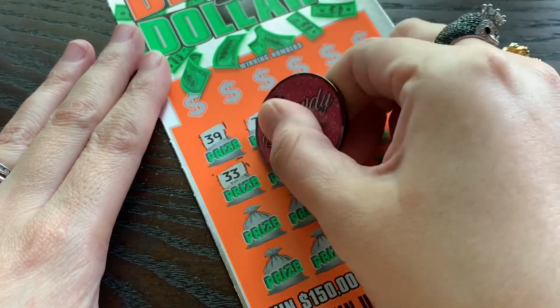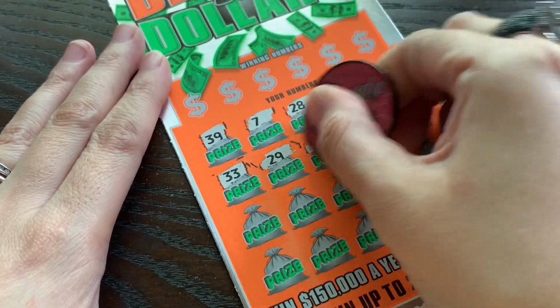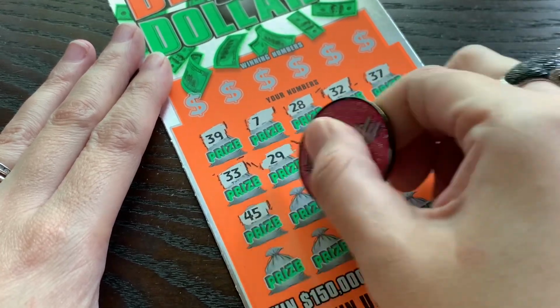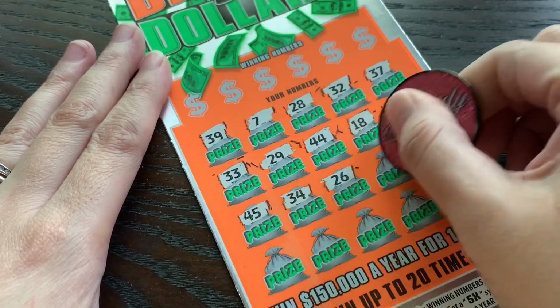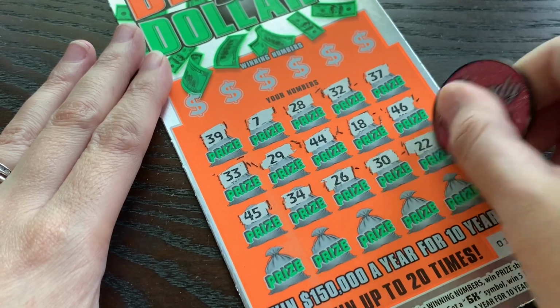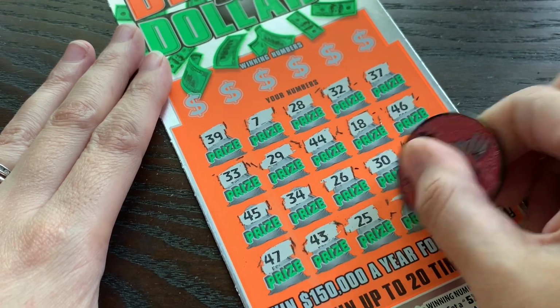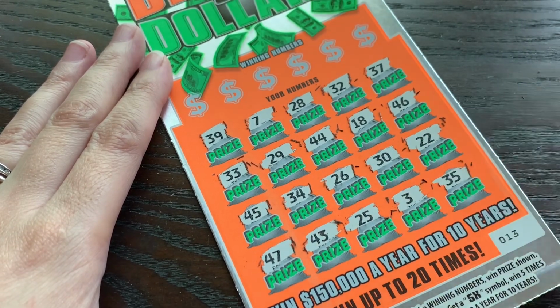That would be so exciting to find that $150,000 a year for 10 years. I don't know if I'd quit my job, but I would probably go part-time, like super part-time, just to feel like I have a purpose at least a few days a week.